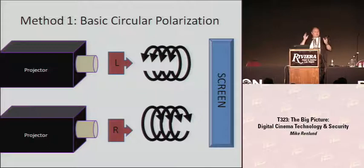This way, if you're bored with a section of the film and you go like this, it's not going to futz the 3D for you. Don't ask me how circular polarization works. I've been trying to figure it out for a really long time, and nobody can explain it to me. It's just one of the principles of light and how it works.